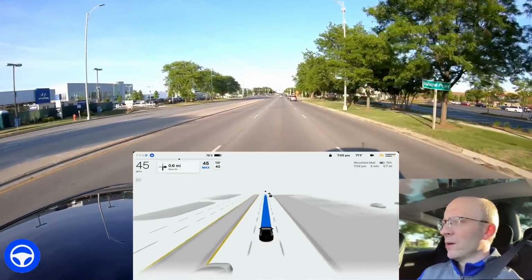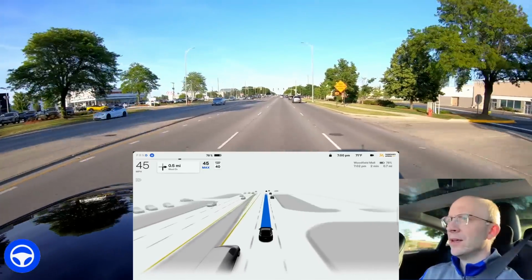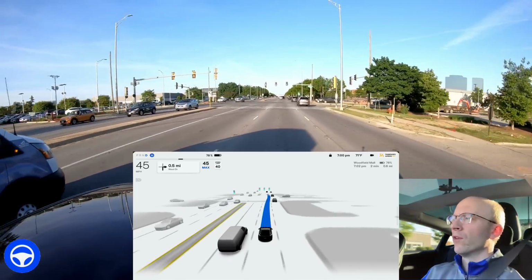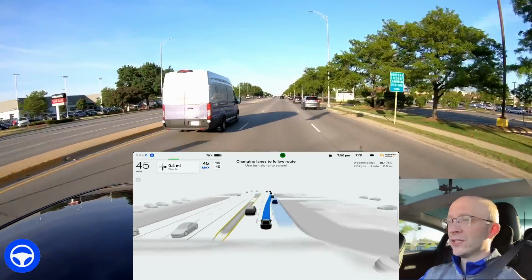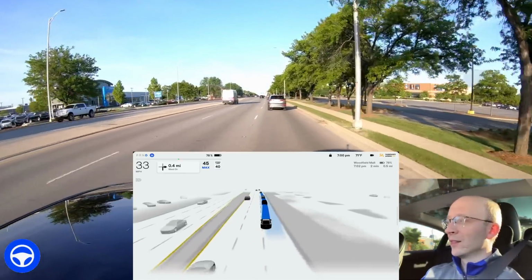All right, so we're gonna come up past this street here, and then this is not, I wouldn't necessarily be getting over now, but I'd be thinking about getting over. So let's see what happens here. There we go, see the lane turned blue, changing lanes to follow route. Nice. It shows a very good gap there. I liked that a lot.